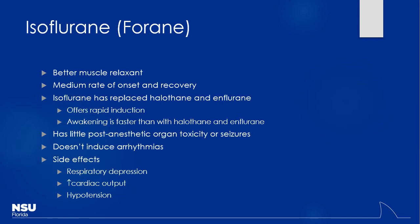So now we have a few other agents like isoflurane, desflurane, and sevoflurane. These are the three most common ones that I see being used, at least at our hospital. We use these exclusively. Isoflurane was nice because it had better muscle relaxant effects, which makes the patient more pliable when you need to do your procedures, whatever the surgery may be.